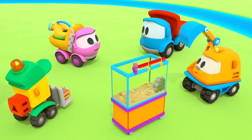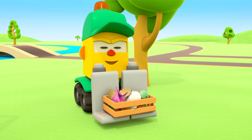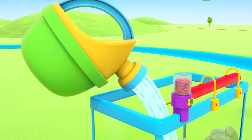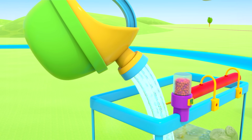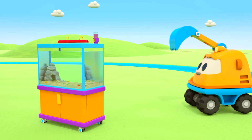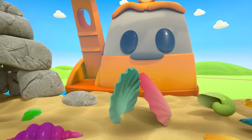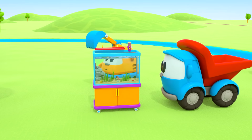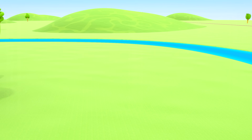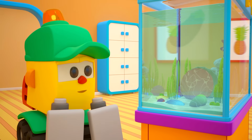Look what I've brought! It's a full watering can. And me! Lifty's brought some shells. Whoa! Wow! It's so pretty! The friends are taking the aquarium and its stand into Scoop's garage. The fish will definitely love it here.